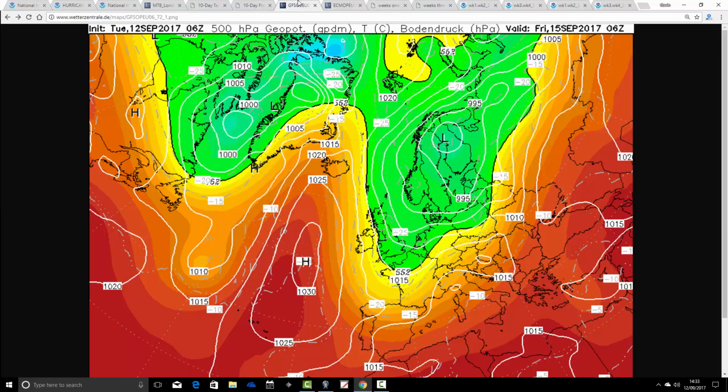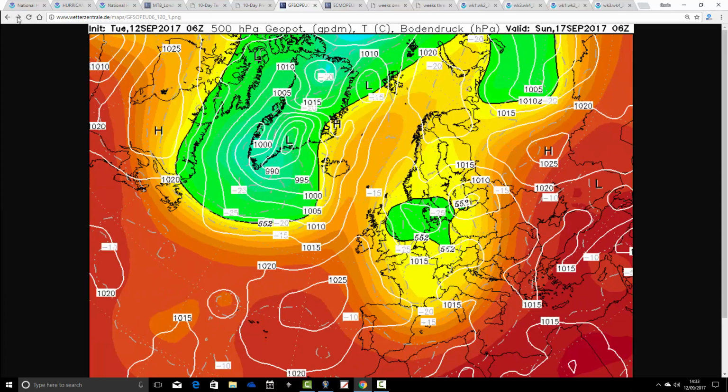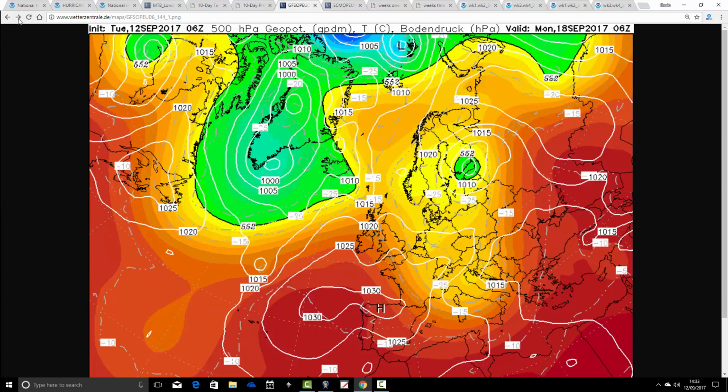This is how the GFS is looking for Friday, then, bringing down this very cool and showery northerly wind. And that stays with us into the weekend. The weekend will start on a very cool and showery note. This is the uncertain period here, I think, around Sunday, Monday, how much of this ridge we start to build up from the Azores High. The Azores High is actually centering itself around sort of Spain and Portugal.